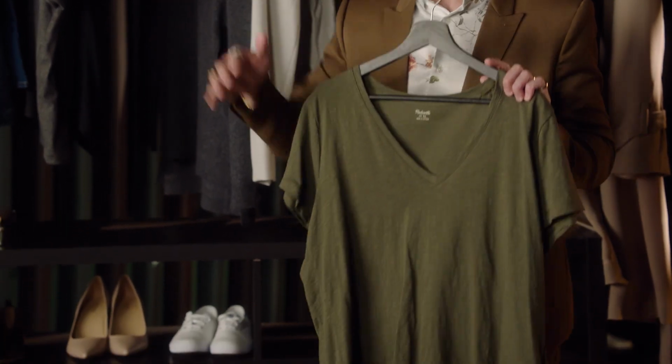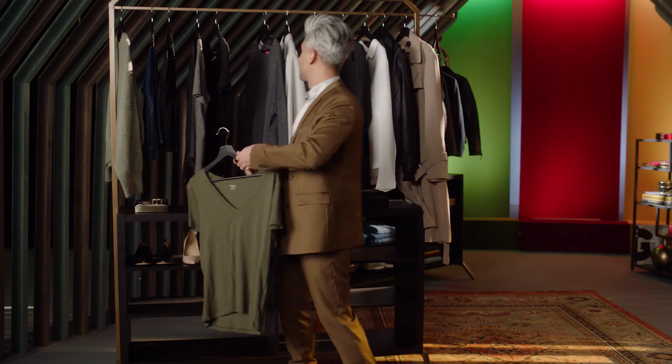Now, I know many Americans will say that this is not khaki. Your version of khaki is more brown. For all of you Europeans, yes, khaki is green.